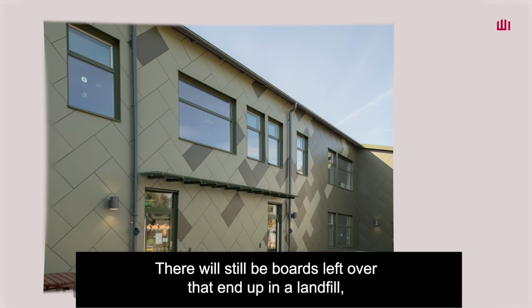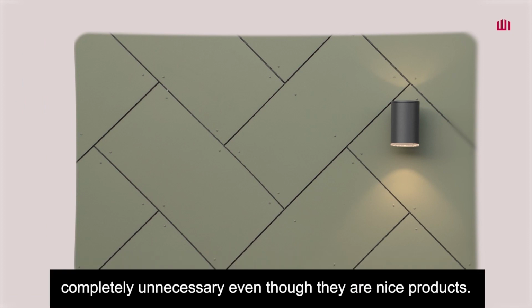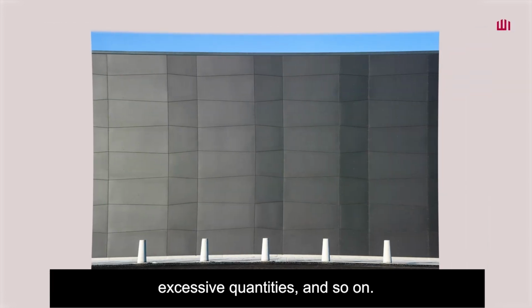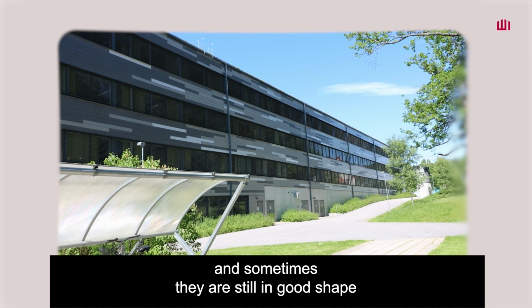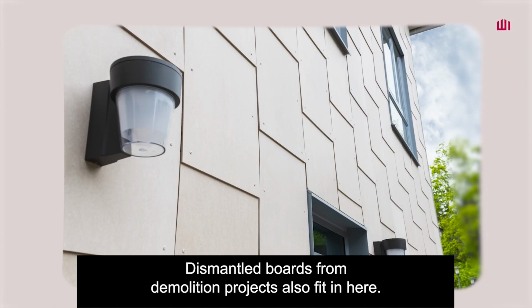Det blir ändå skräp som blir över och som hamnar på deponi. Helt i onödan trots att det är fina produkter. Det blir hela felbeställningar. Till exempel fel produkt, det kommer för stor mängd till bygget och så vidare. Dessutom tål fasadskivorna att sitta ute och tål väder och vind under många år. Och ibland har de inte hunnit tjäna ut när huset gjort sitt och ska rivas. Demonterade skivor från rivningsprojekt passar även in här.